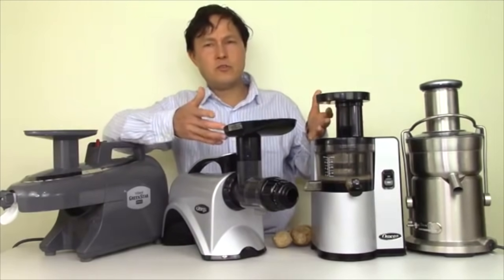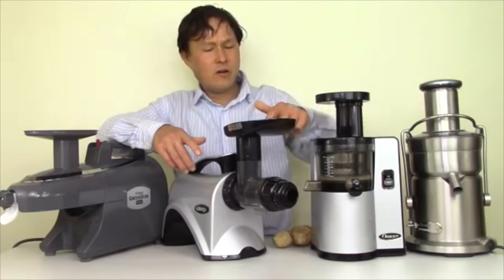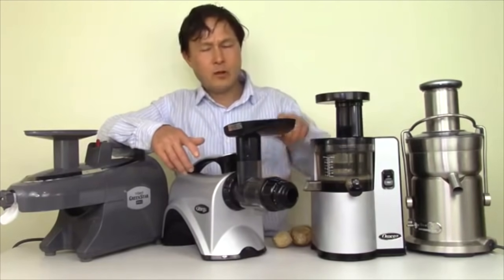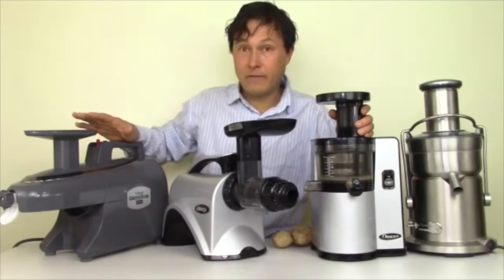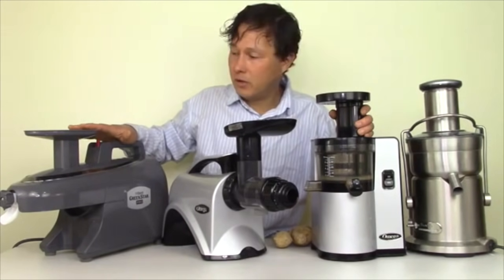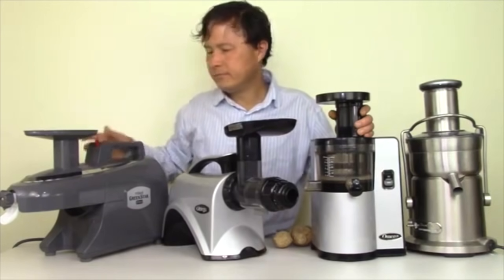Whereas these two machines are a little more streamlined. I like that there are no major nooks and crannies on this one. There are a few nooks and crannies on this guy, just due to the shape of the design. This guy has a 15-year warranty as well. And I think that's all. Oh, let me just go ahead and turn this on.